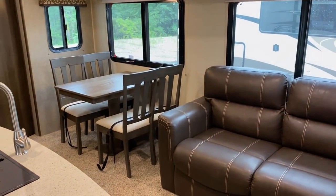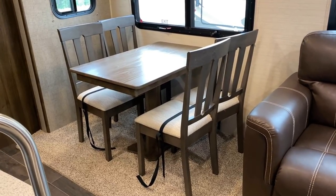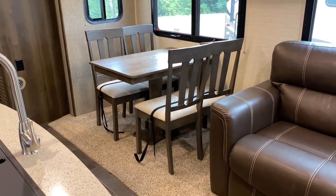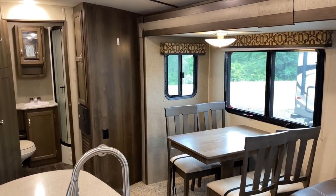Over here, the table and chairs, not a booth kind of setup, because we got a trifold sleeper if we have guests. This will give you a more comfortable 1-2 person experience while still giving us a 4-person seating arrangement. You can see how the seats are all buckle strapped down for transit. That's how I found them when I came in.